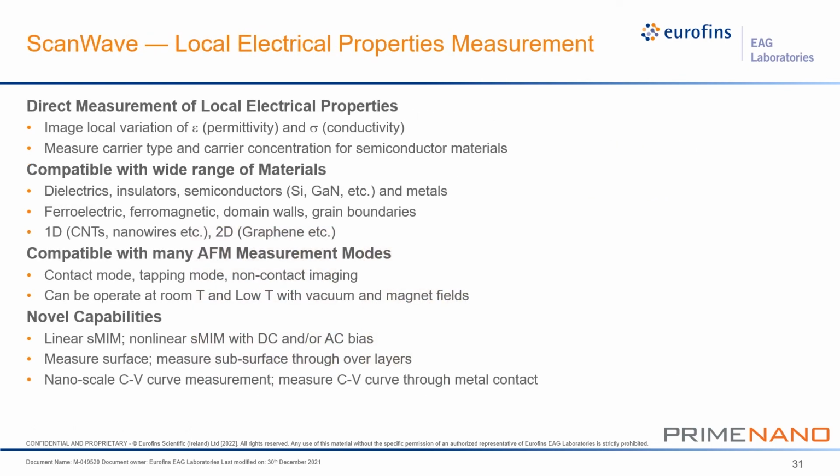To summarize, I hope I've convinced you that using sMIM, we can measure local variations in the permittivity and conductivity, and also measure carrier type and carrier concentration for semiconducting materials. As essentially we are measuring the permittivity of the materials, this technique is compatible with a wide range of material systems. You can look at dielectric materials, insulators, semiconductors, and all the emerging material systems such as 1D materials like carbon nanotubes, or 2D materials such as graphene. You can look through insulating materials such as ferroelectric and magnetic materials.